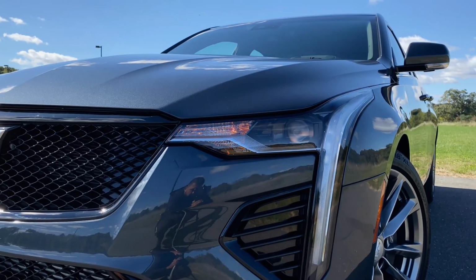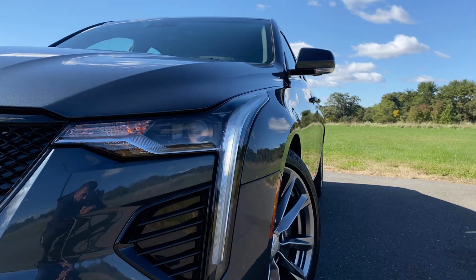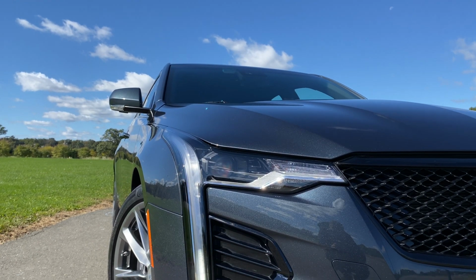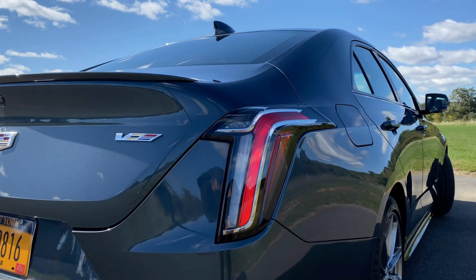Now let's take a closer look at the headlights because I really like them, and this might be another reason why I think the CT4-V looks slightly better than the CT5-V. The CT5-V breaks up the headlight design with some body color trim, but on the CT4-V, they just keep going continuously like on older Cadillacs. Same with the taillights. I think they look really, really cool.